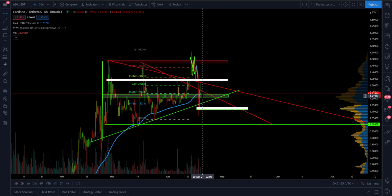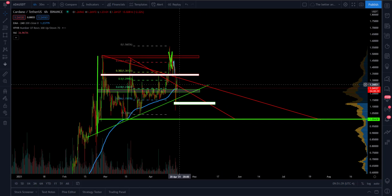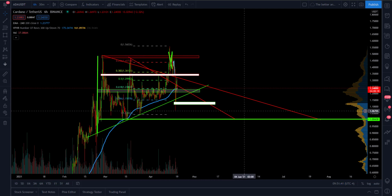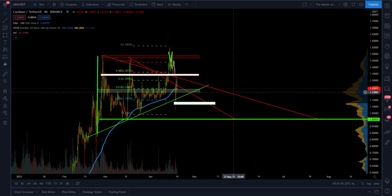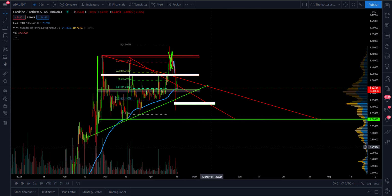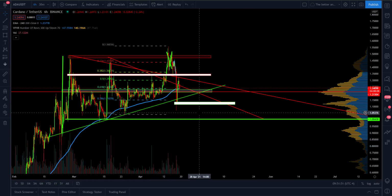If we start to break below these regions, it makes it far more likely that what we're looking at is actually more of a macro descending triangle, where we can trend still sideways within this pattern formation for quite a while longer. So whatever way we break out of this thing, we're definitely going to be talking about it on this channel.